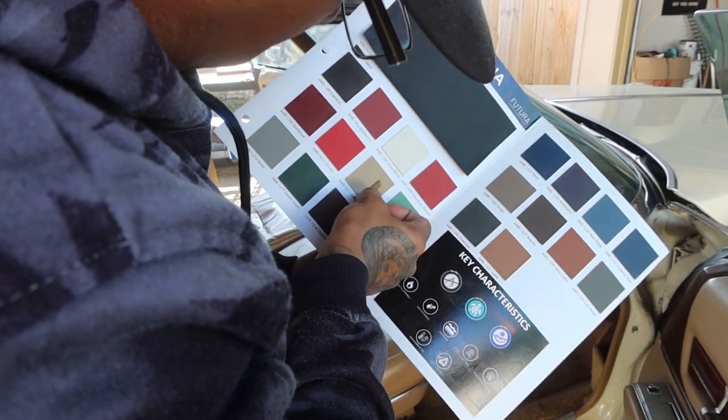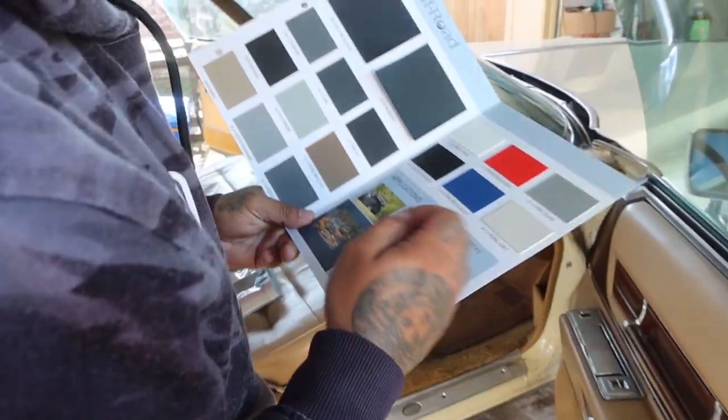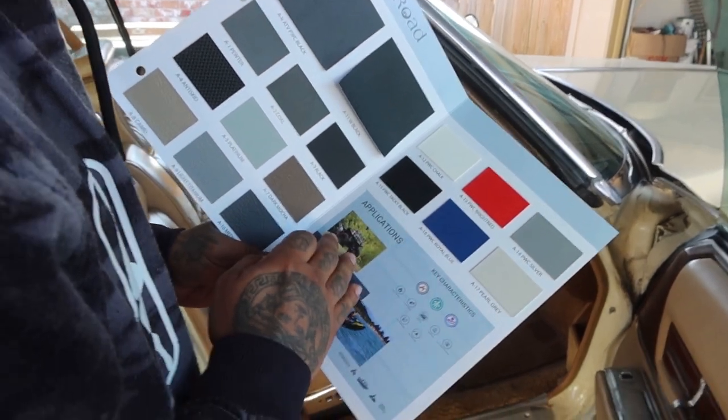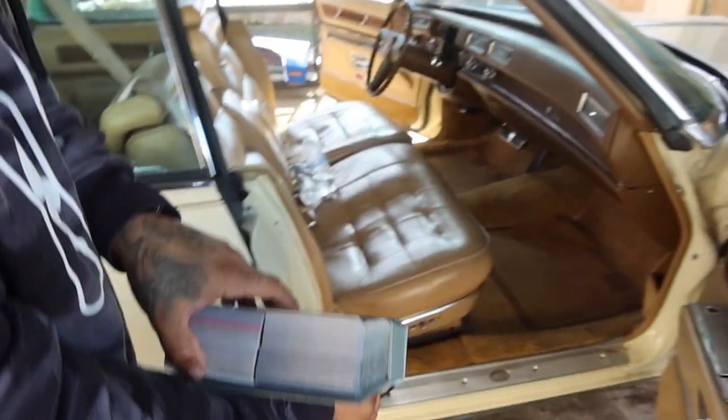Oh, that one maybe not. A little bit too light. Yeah. See, this is pebbly. You see what I'm saying? Nah, the finish, I don't care because both of them are going to be done. And I know we're not going to match the seats, so it's all right. Yeah. Whatever feels right.